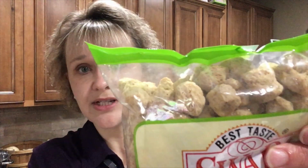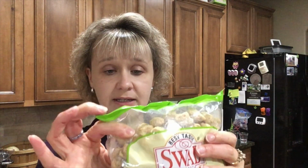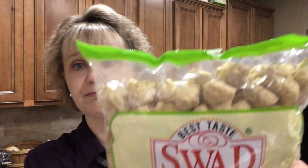And of course, allergen advice. It does contain soy. You figure? Anyways, I just thought that was super interesting. Look at that. Isn't that weird? They're really, really hard, just like a soy curl would be, but they look like little pellety things. Sometime when I figure it out, I'll let you know. We're going to try those in place of, I don't know, something.